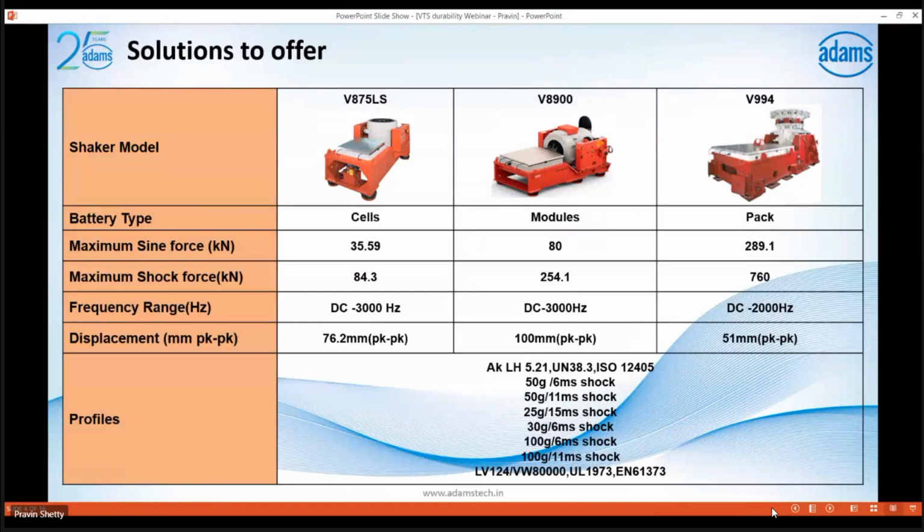Next, some more detail on the various options we have. V875LS, it's a long stroke shaker. You can do all these cells, small modules, etc. Maximum sine force in this is 35.5 kilonewton. Maximum shock, you can go up to 84.3. Frequency range up to 3000 Hertz. Displacement 76.2 mm peak to peak, that is 3-inch.